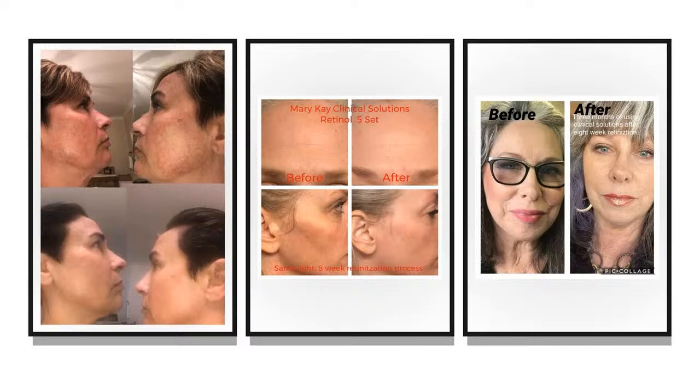In the middle is my friend Carrie. That was just after the 8-week process, which is very scaled back. That's her before and after on her face and her forehead. And then my friend Pam, that's also after just the 8-week retinization process. So results even get better, because in the first 8 weeks you're using it very little, just getting your skin used to it. So I love the improvement on her neck there.